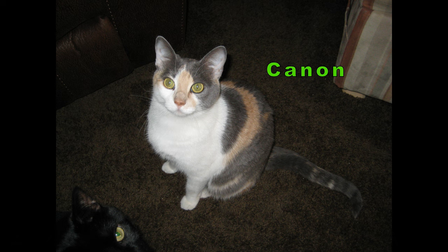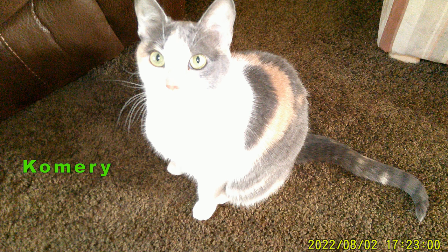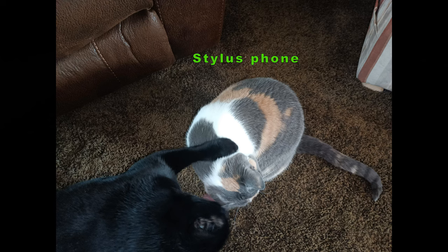And here we have the Canon again in the series I call Cat Wranglin', because not all the photos are exactly the same. And here we have the KOMERY Kitty, which is really washed out and not acceptable in my opinion for the purposes I wanted to use this camera for. And in this last phone photo, there's either violence or loving going on. I can't remember which one. But the phone, in my opinion, in this series actually did a better job than the other two.